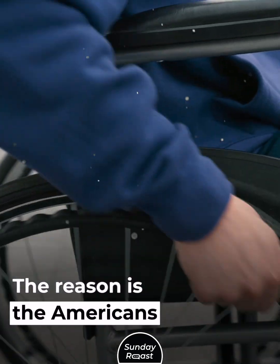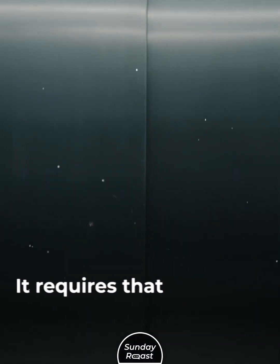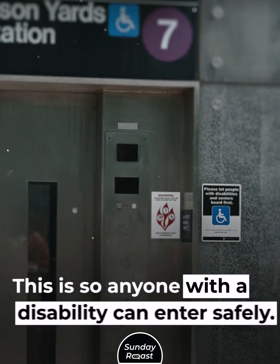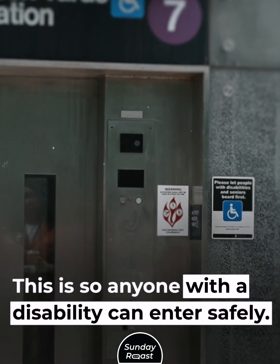The reason is the Americans with Disabilities Act. It requires that an elevator's doors remain open longer. This is so anyone with a disability can enter safely.